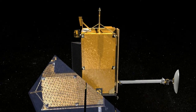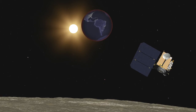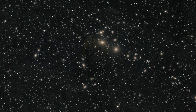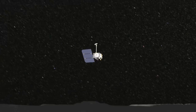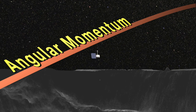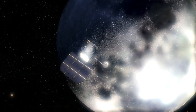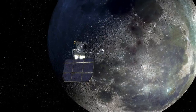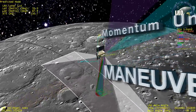Larger changes in the wheel speeds can get the spacecraft to point in different directions, perhaps toward Earth to take a picture, or the stars for instrument calibration. Over time, the reaction wheels spin faster and faster as they keep the instruments pointing at the moon, causing the angular momentum to steadily increase. As a result, every few weeks, a decrease in the angular momentum is needed. This is done by firing thrusters, as that gets the reaction wheels to compensate and spin more slowly. This process is called a momentum unload maneuver.